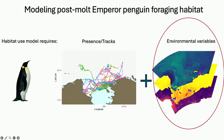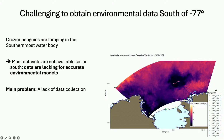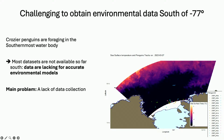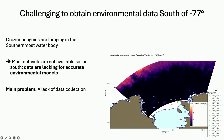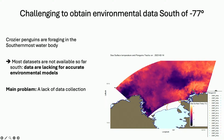So talking about the environmental variable, which is the second data source you need, it's pretty challenging here because you're in the southernmost water body of the world, and so it's really hard to obtain environmental data under the 77 south parallel. The main problem is that you don't have a big data collection there because the polar orbit satellites are sampling really narrow bands over the Ross Sea, and there is often a big cloud coverage, or during the winter you will have a large sea ice coverage that prevents the satellite from collecting the data.